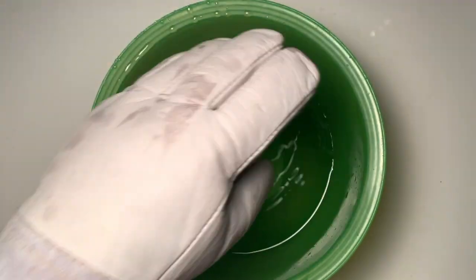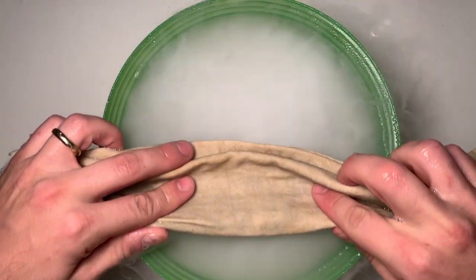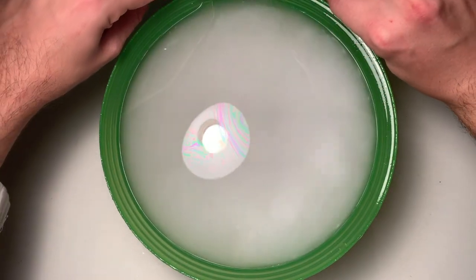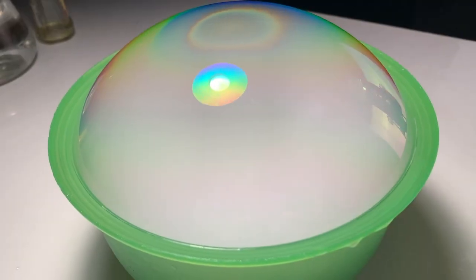Add a small amount of dry ice to a bowl of warm water. Put a lot of dish soap on a dish towel and carefully try to stretch a soap membrane across the top of the bowl. This takes a little practice, but you will end up with a very large ghost bubble.